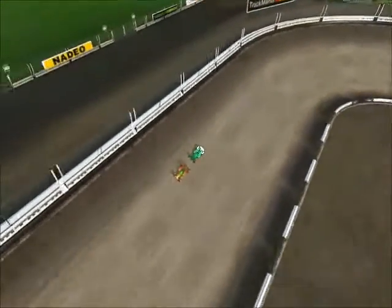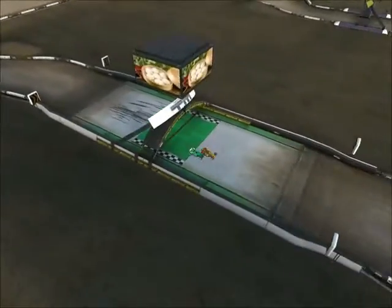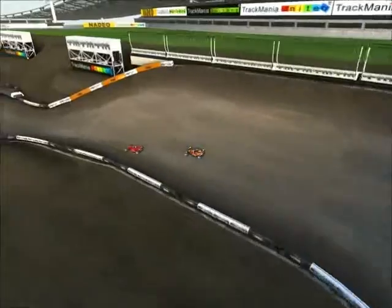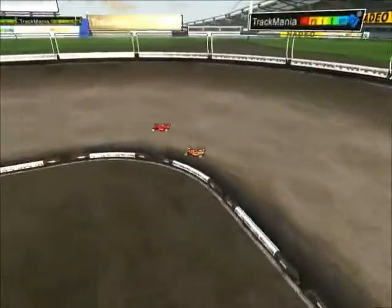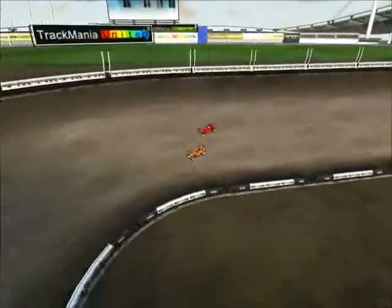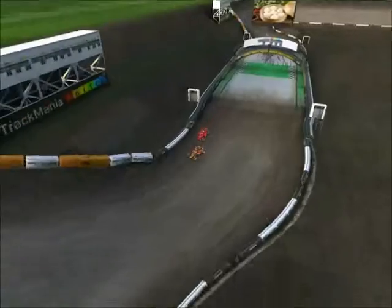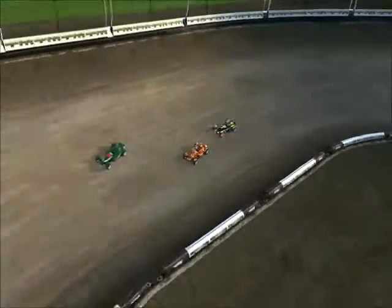Lap 71, Alex challenging again for second place, right on the tail of Dibbs. They are within a car length of each other. Can't quite get him yet. 2 laps later, Andy fighting very strongly, going to get back on the lead lap as he passes Ian, and you see in the background there, Dibbs and Alex fighting hard.